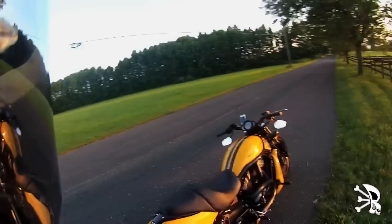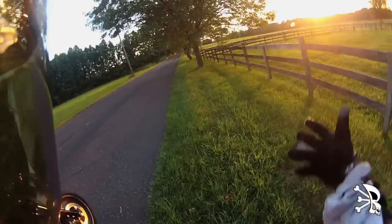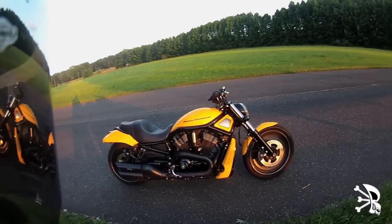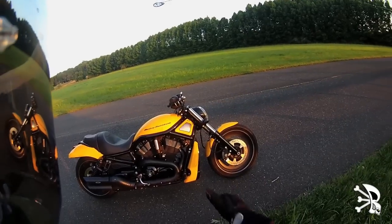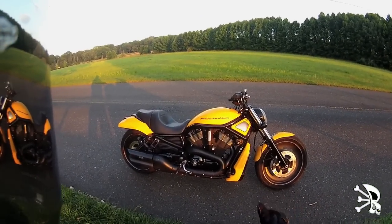However, what you have to remember is a bike like this is designed with something in mind. This is designed for drag racing. It's got a big meaty tire in the back, a pushed out, I forget the angle the head's at, the steering head. It's got a pushed out front end and a skinnier front tire. It's set up like a dragster.